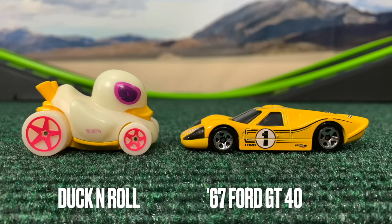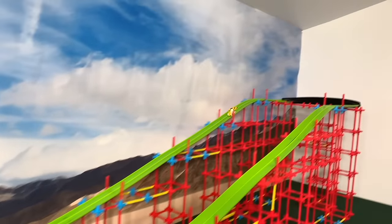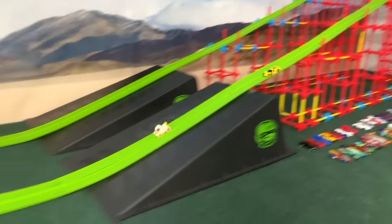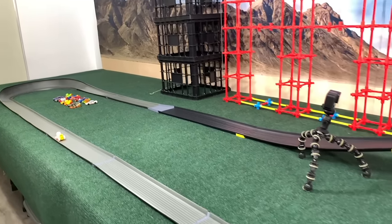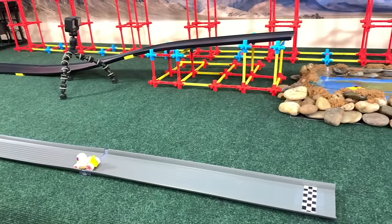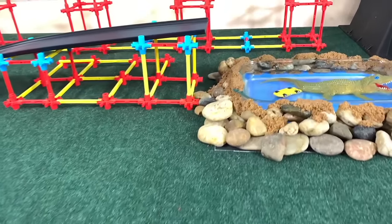Duck and Roll in the Ford GT. I will say, performance-wise, this Duck and Roll has not been the top of the charts. The other two have overshadowed pretty well, but right now things are looking very good for this Duck and Roll, and I think all he's got to do is finish the race at this point as the All-American team comes to a dead stop in the water, but the Duck and Roll, he doesn't even finish the race. I don't even know what to say at that point.